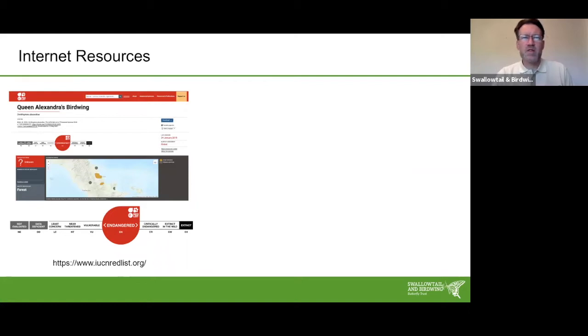Firstly, the International Union for the Conservation of Nature has created the IUCN Red List, a web-based resource that allows you to look at the distribution of more than 134,000 species, including these threatened birdwings, as well as the IUCN Red List category and more detailed text about what is known about each individual species. From this, we've been able to generate distribution maps for each of the individual species using QGIS, a free and open source geographic information system.